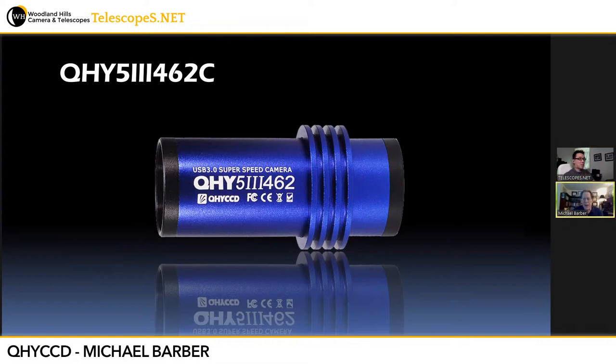Now, he's been using the QHY-290C. And this camera, the 462C, architecturally is the same. It's the same pixel size, the same sensor size. In fact, it looks like the same sensor, only improved in the 462 version. So in terms of imaging, field of view, whatnot, it'll be absolutely identical to what he's already got, just more sensitive. So here it is.